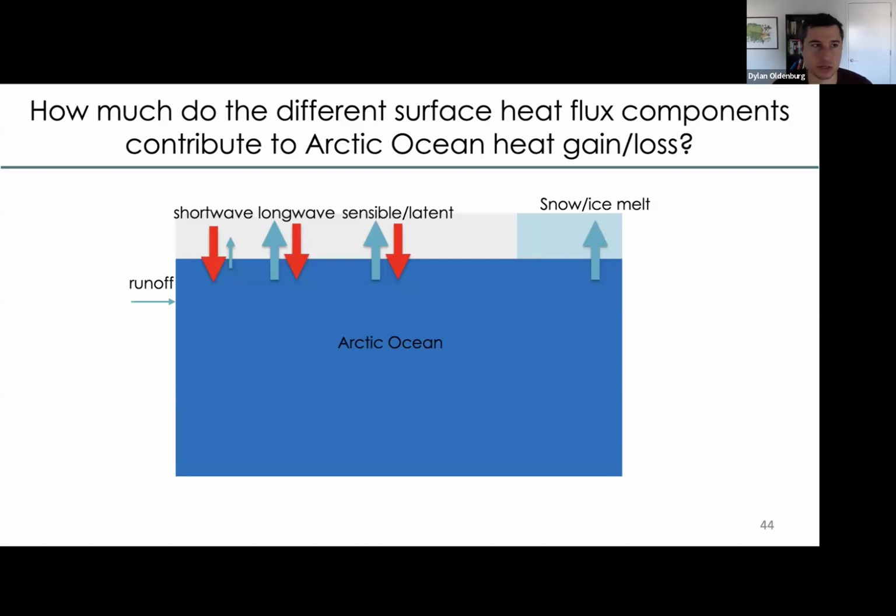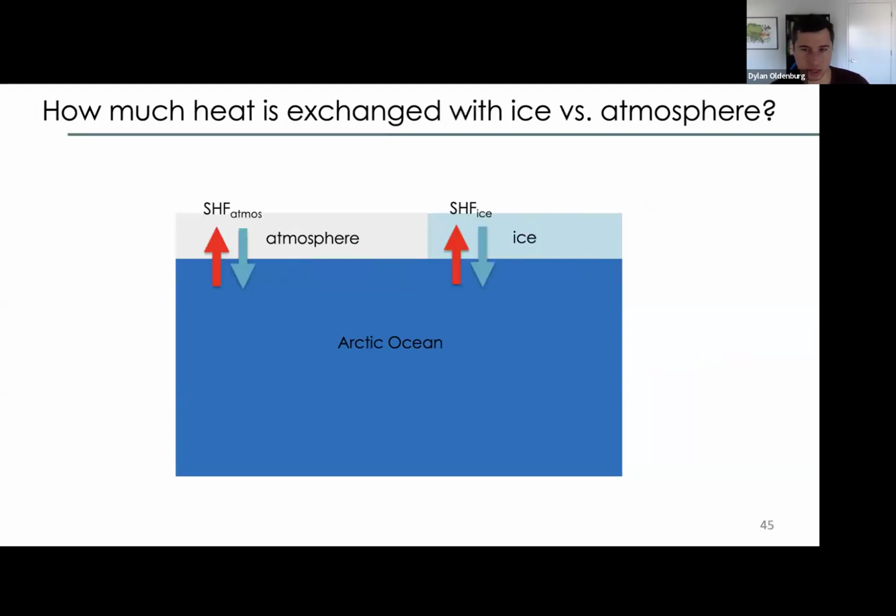So the next question is, how much of the different types of sea surface heat fluxes contribute to the Arctic Ocean heat changes? So we have the shortwave and the long wave radiation fluxes, as well as the sensible and latent heat fluxes, and snow ice melt and runoff. We want to understand how much heat is lost to the ice versus the atmosphere, as we said before.